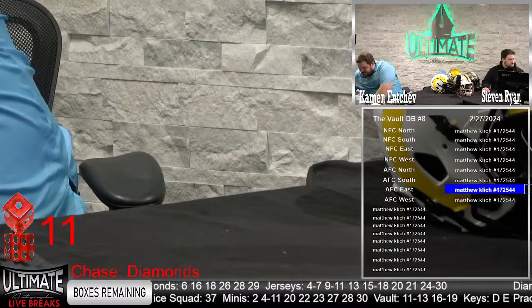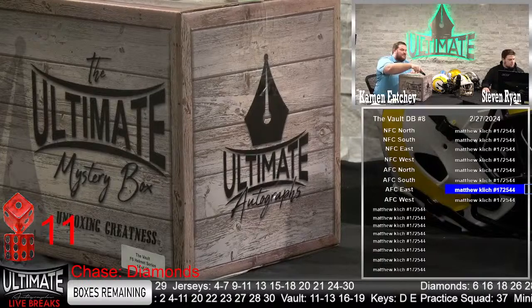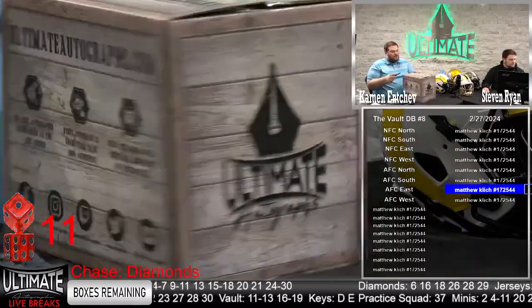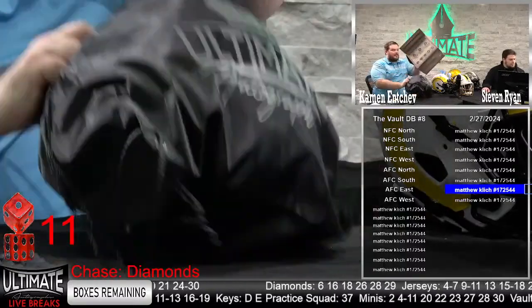I guess based on what we pulled, we could always do quarterbacks. But for now, I'm going to make the tough call because it's a full-size rep. 14 is next. Number 9 is closed out. Right, full-size helmet coming up here.